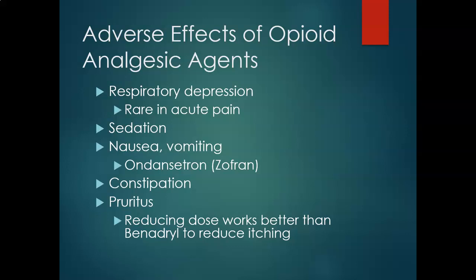And then the other thing we have to worry about is sedation. I don't know if you guys have taken care of a patient with sickle cell. These patients get high levels of opioid analgesic agents, and for the most part they are sleeping most of the time, and so you have to be aware not to give too much medication, and then also monitor them for respiratory depression and sedation.